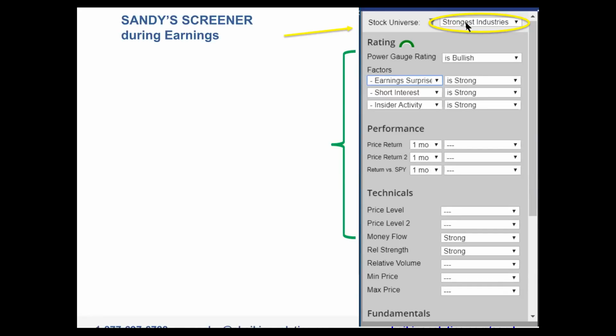And you can start with the strongest industries. This will by definition only pick stocks that are in the top 20% of industry groups. Well, how cool is that? So I don't have to go through banks major, and aerospace, and apparel, and I don't have to look through each of those stocks, bullish stocks in each of those industry groups, and pick out candidates to put on my watch list. This does it for me. So I actually save this list of criteria. I just pull it up. I click on Sandy's criteria earnings and plug this in, and literally in seconds, I get a list of stocks. So this is typically what I do during earnings season.